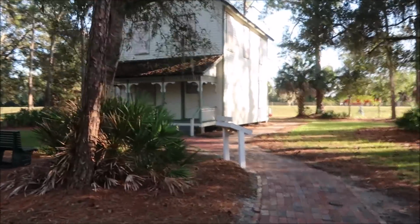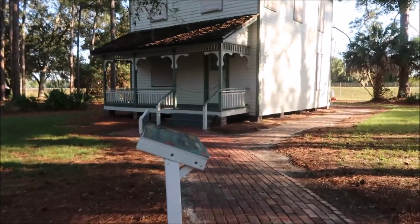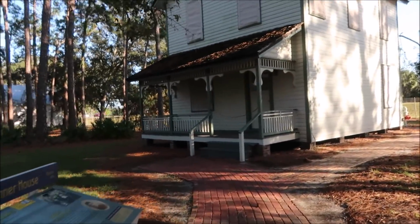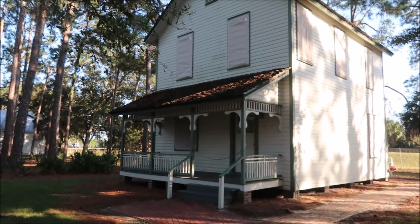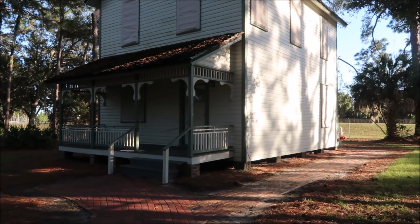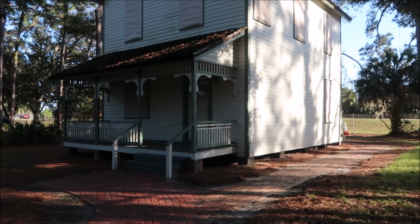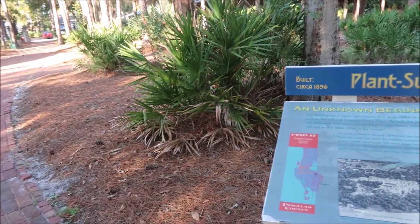All right, let's check this one out first. Find out where this one came from. I would live in this house. How many of you guys would live in this house? I guess somebody wanted to tear it down. Nobody wanted to fix it up. So they probably sold it. Or maybe they donated it.